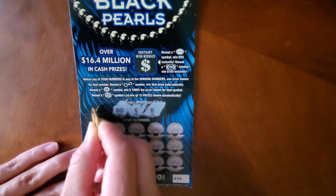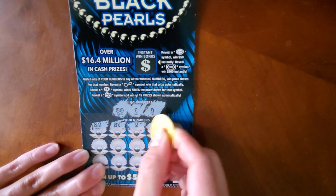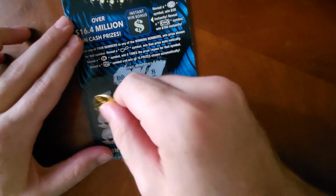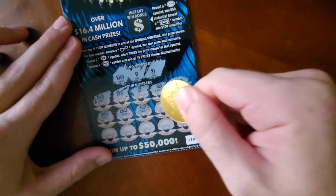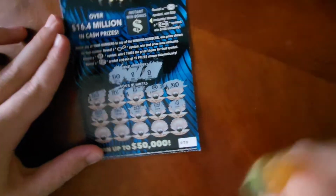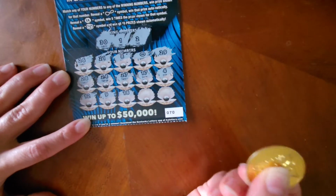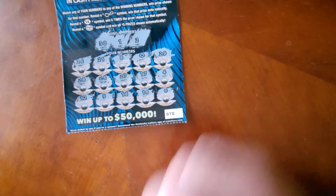All right, the first row: 26, 21, 8, 5 times. What? Five times. So we got a winner and a 29. Okay. All right. 28, 24, 27, 17, 4. And last row, 12, 9, 18, 16 and 6. All right. Should we do the bonus first?